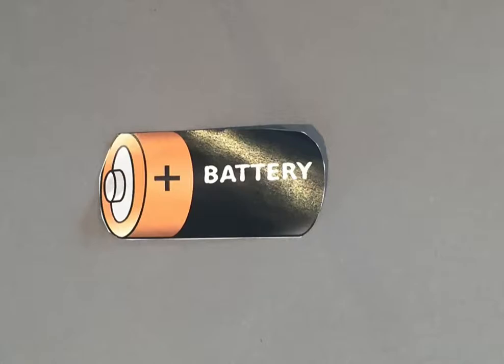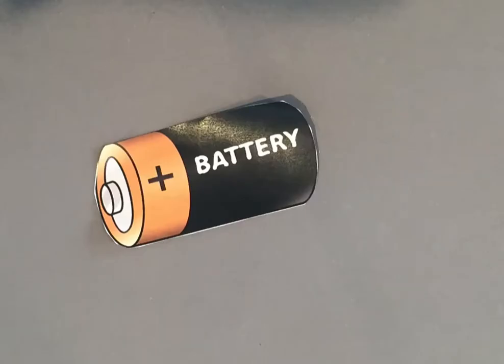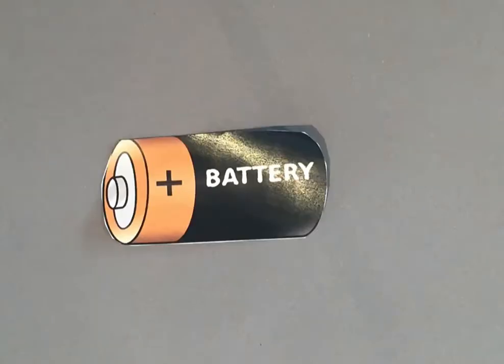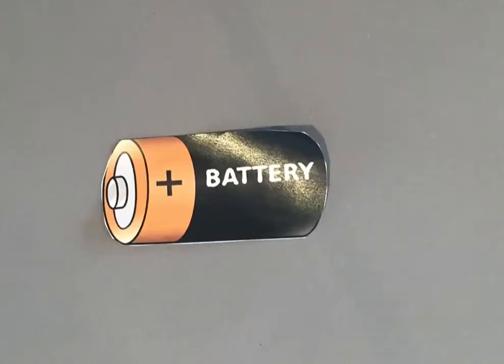This is a battery. The battery supplies all the energy that is needed to power an electric circuit. When the electrons pass through the battery, they pick up energy to take to the light bulb. The voltage of a battery determines how bright the light will glow. The more voltage, the more it will light up. The less voltage, the less it will light up.